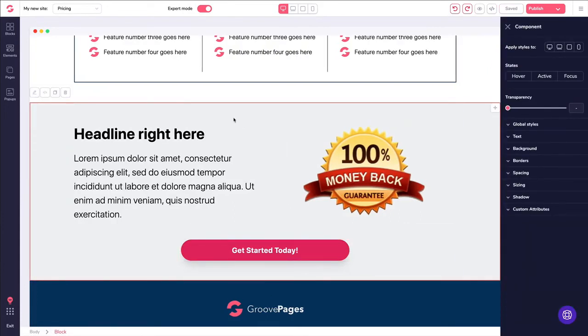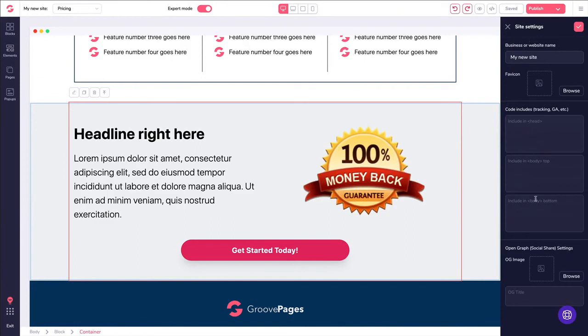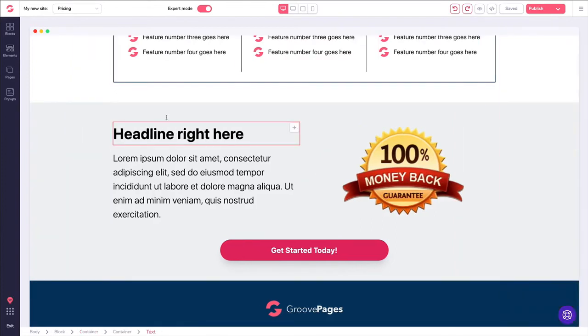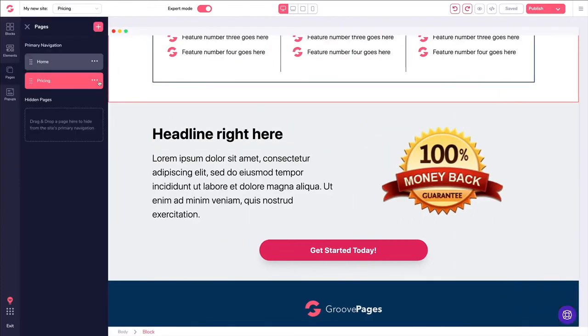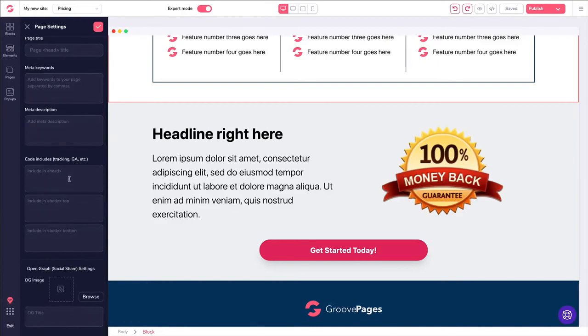Let's say that you needed to add some custom code. Well, first of all, over here you have your site settings where you could add your Google Analytics to the header and the body for your entire site, and you can do your favicon here. And for each individual page, you just come over here and click on settings, and that's where you can do your SEO for your title, your meta keywords and description. You can add tracking codes into your header and your body, and we even have the open graph for social sharing. That's a cool feature. You'll have to look that up.